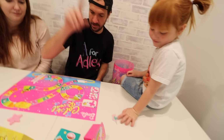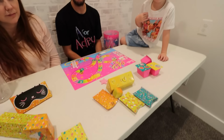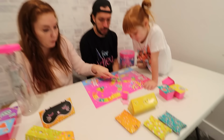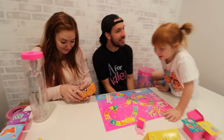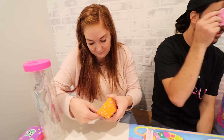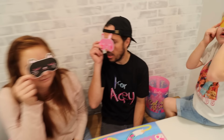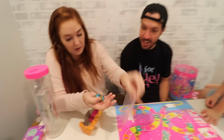Hi. So now it's Adley's turn. Whoa. Orange. Move to orange. Right here. Yellow. You get a big box. I get my mask. Mom got a mask. Meow. Hey, what's up? Meow. Oh, I'm asleep. What are you doing? Just sleeping. Oh, yeah, I'm sleeping. Meow. Yeah. Good night. Okay, night. We got some hair. Oh, maybe that's for Chelsea. Oh, it's hair. A ponytail. Yeah, I'm telling you that was it.